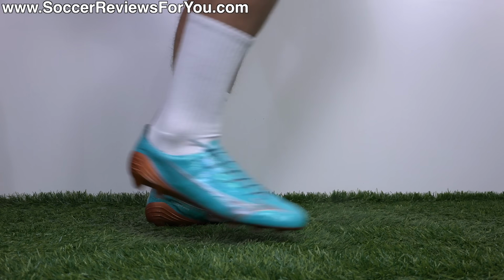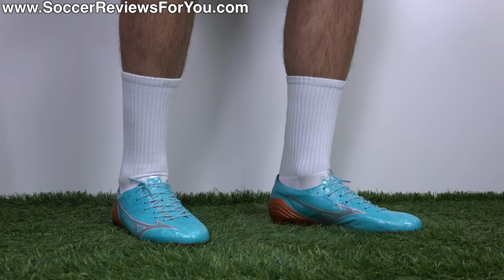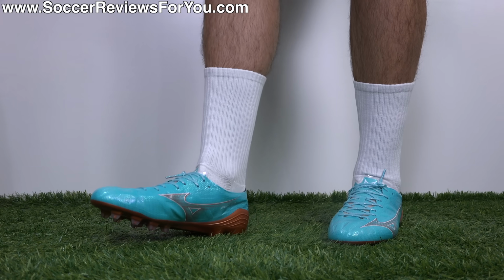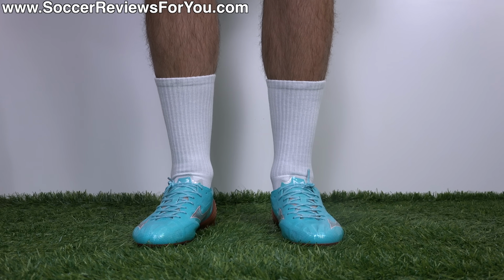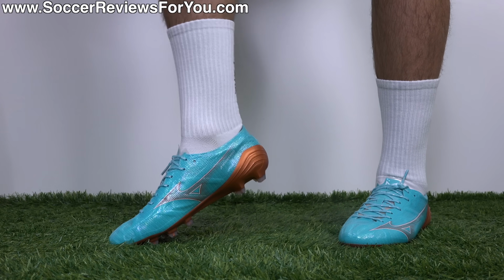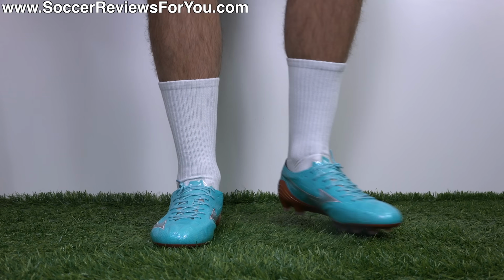So again, it really does depend on what you're looking for, but I love the shape, the lockdown through the heel, the insole even having that grip texturing I think is awesome, and the sole plate, like I mentioned, does ultimately end up feeling pretty normal compared to all the amazing sole plate tech that is currently on offer from some of the competition of the Mizuno Alpha.